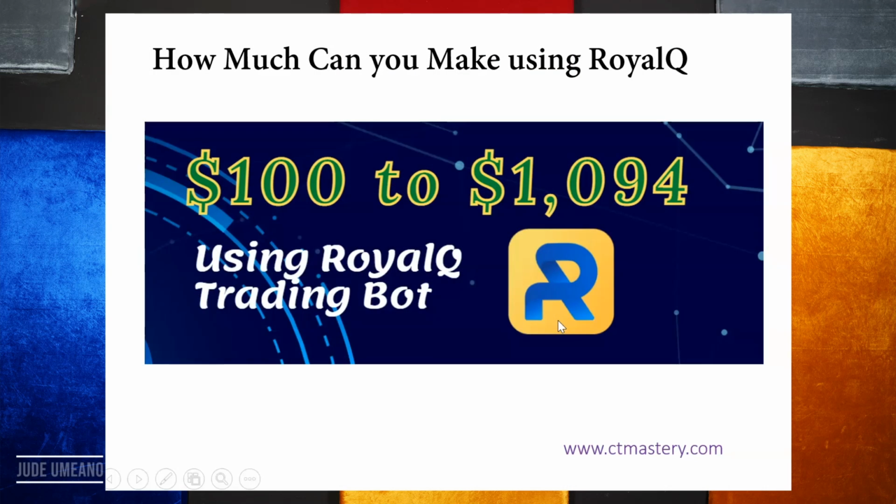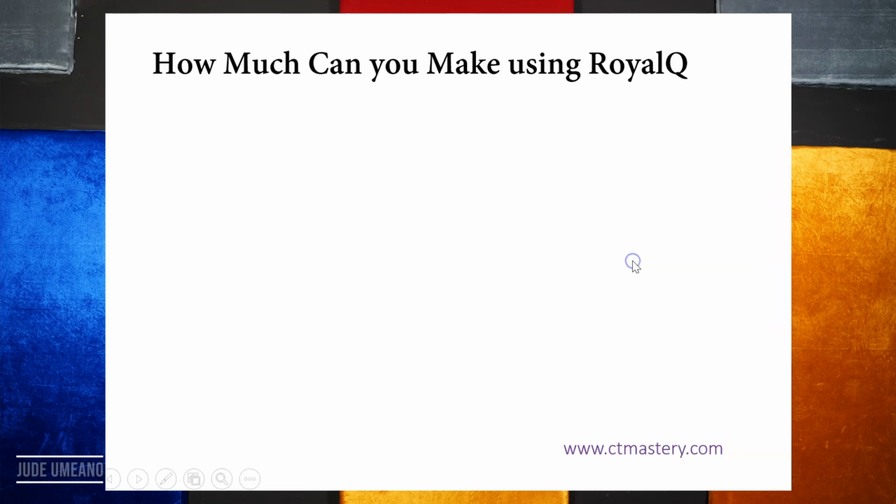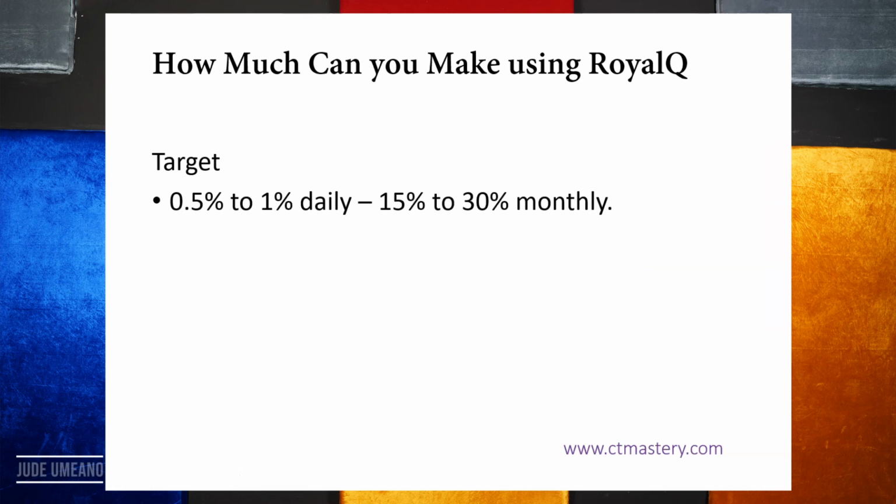Now the next thing we're going to look at is how to grow $100 to $1,000 using the Royal Q trading bot. And for that, I'll be sharing my computer screen. So let's get to it. We're going to look at how to grow $100 to over $1,000 using the Royal Q trading bot. Our target here is to make about 0.5% to 1% daily. That is 15% to 30% every month. Actually, from my roughly over a month of using the Royal Q bot, I average about 1.3% daily, which is about 39% a month.